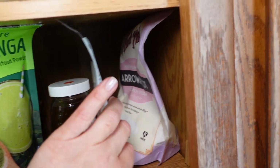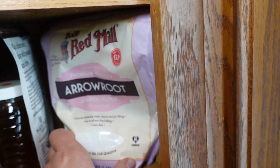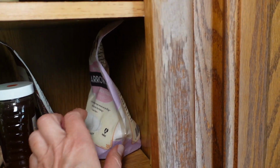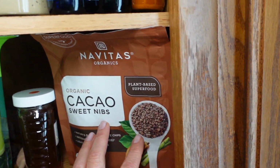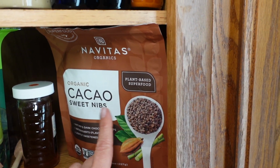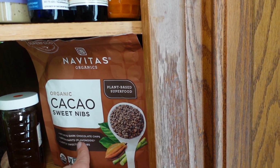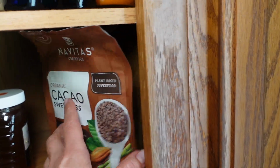And then on the next shelf here, I have arrowroot. So this is a thickener that I'll sometimes use in some recipes. I have some cacao nibs that I don't really like, but every once in a while I'll put them in something like a dessert instead of actual chocolate chips.